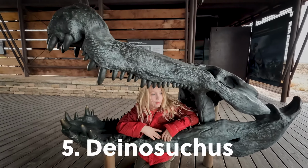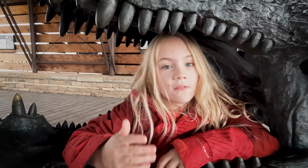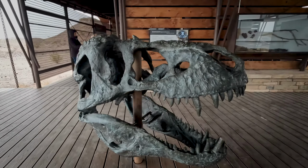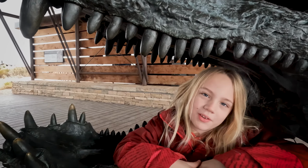This is Deinosuchus, the biggest crocodile to ever live. He would have eaten fish, all the marine creatures, sometimes dinos. He would eat some big dinos. He lived in the water and was from the late Cretaceous period.